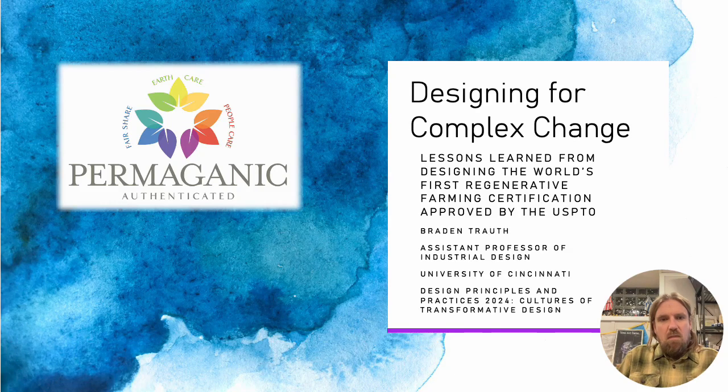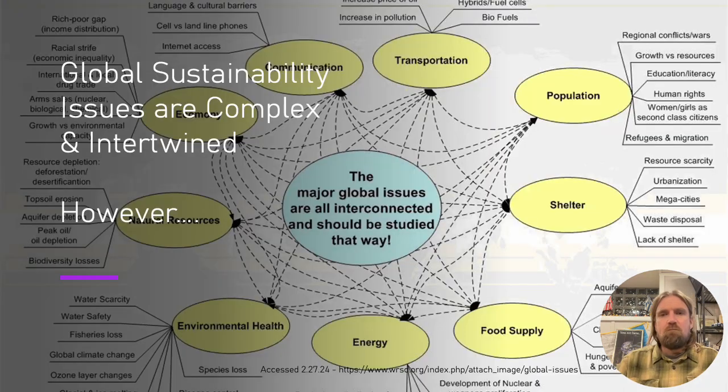Hello, I'm Professor Braden Trouth, an assistant professor of industrial design at the University of Cincinnati at the College of DAP. I'll be presenting about designing for complex change, lessons learned from designing the world's first regenerative farming certification approved by the USPTO. So global sustainability issues are complex and intertwined, as we can see here with this graphic.